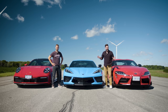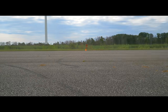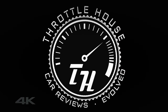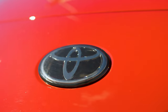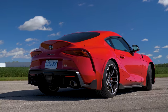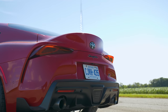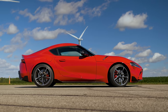And I'm James. And today we're at our test track for a drag race. Look at that. And no drag race is complete without an underdog, which today takes the form of the Supra, which for 2021 has received an update giving it more power. 335 horses becomes 382, and 365 pound-feet of torque becomes 368, all in a tight 3,400 pound rear-wheel drive package.